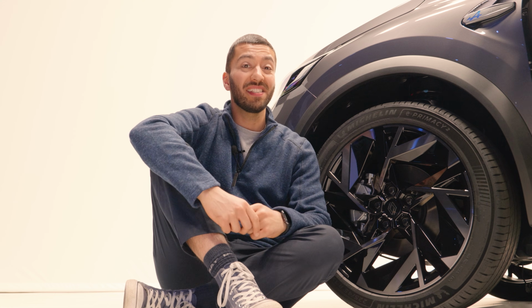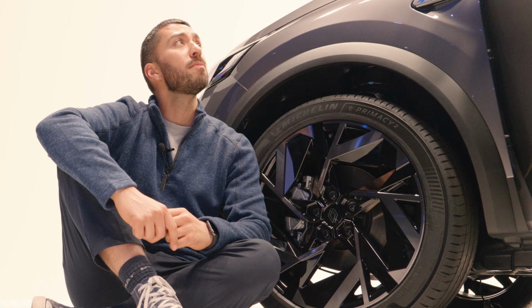As does the fact that the Symbioz is light for an SUV of this class, although you'll have to wait until we drive it later this year to know for sure. For now, Jamil, let's test the suspension.